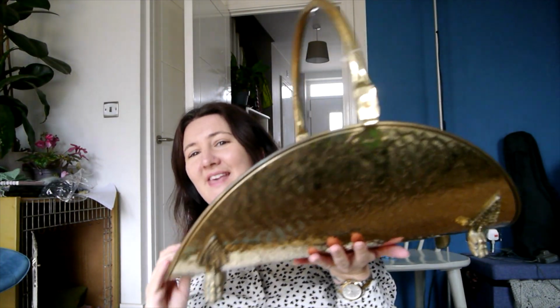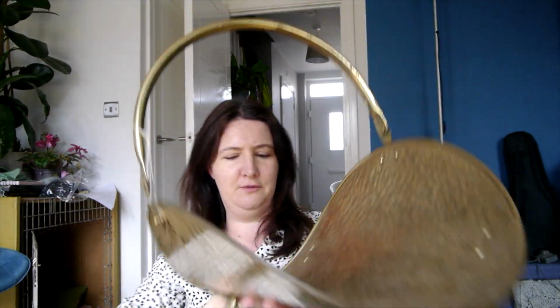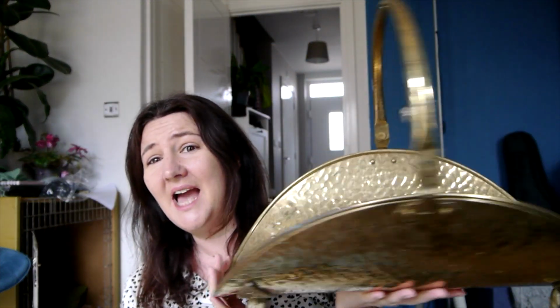Now, as I did say, she is getting on a bit. So, you know, we're thinking of forward planning and longevity. I'd happily receive this in 10 years' time, is what I'm saying. This is because she has a beautiful... Oh, needs a bit of a clean. But she has a beautiful open fire.